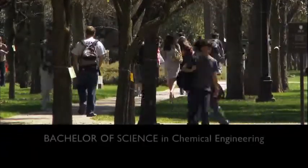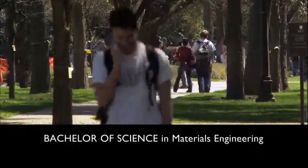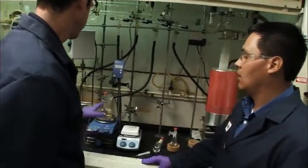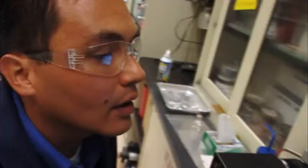Materials engineers typically hold a Bachelor of Science degree in chemical, mechanical, or materials engineering. Most continue on to get a master's degree in materials engineering. I worked for a while as a process engineer, but then I wanted to go deeper in the properties of materials, and I obtained a master's and a PhD in polymer science.